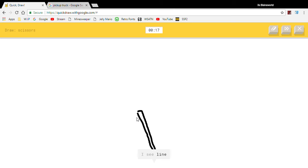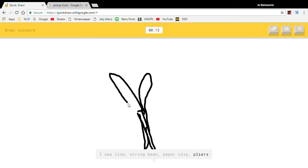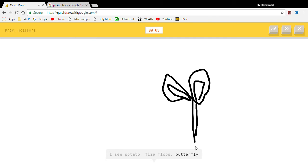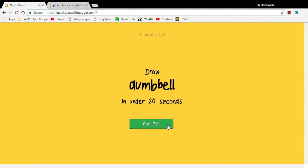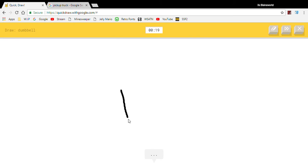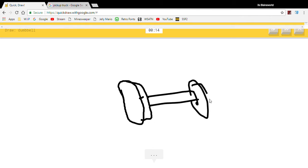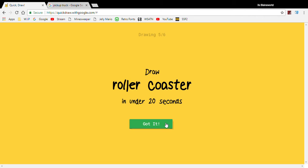Draw scissors. I see line. Or string bean. Or paper clip. Or pliers. I'm stumped. I see potato. Or flip-flops. Or butterfly. Or fan. I see flower. Sorry, I couldn't guess it. Dumbbell. Okay. I see water. Or paperclip. Or flip-flops. Oh, I know. It's dumbbell. That stupid bell. I'm just kidding.